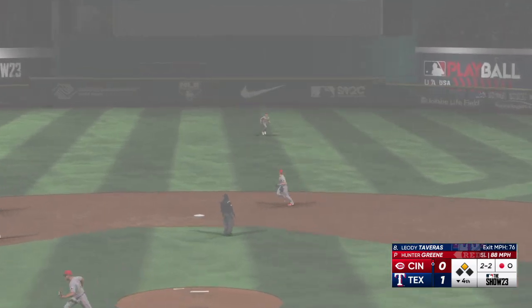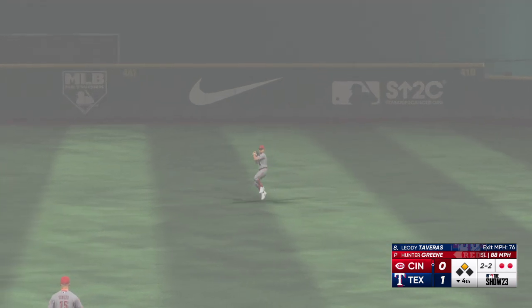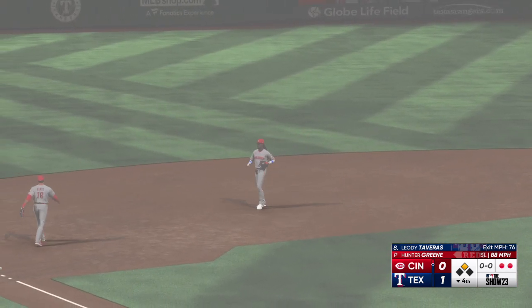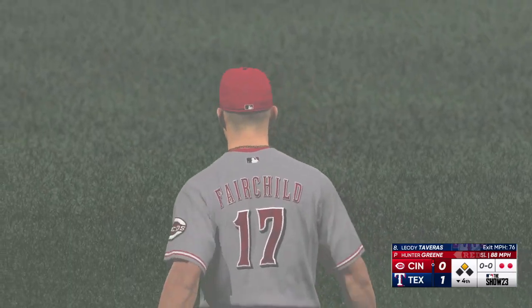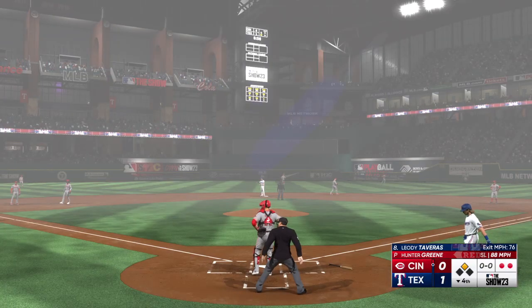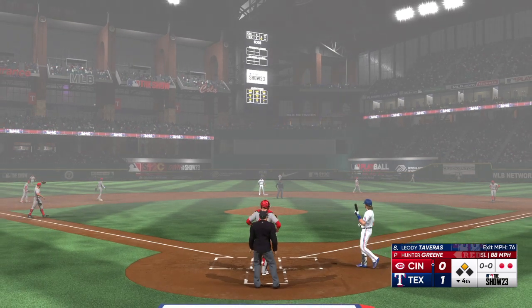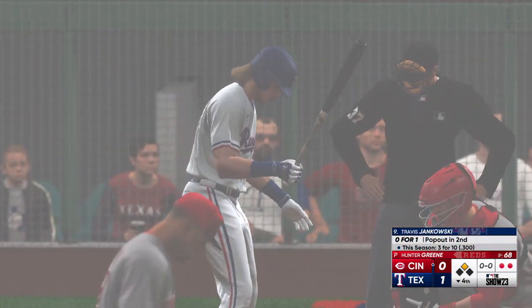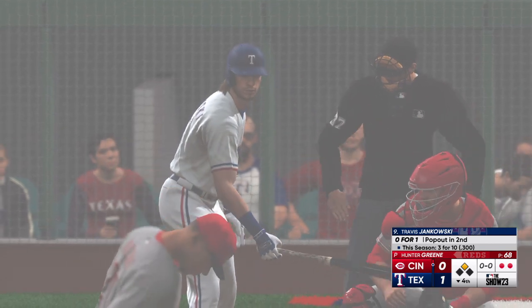Swing and a ball lifted to center field. No trouble here. Puts it away for the out. And there's two down. Number 16. Travis Jankowski, the next to hit. Flied to right his first time. Oh, bottom of the order here, Boog.